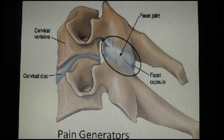Then the dura, if it's inflamed. And the dura can get inflamed. That's another pain generator. Okay.